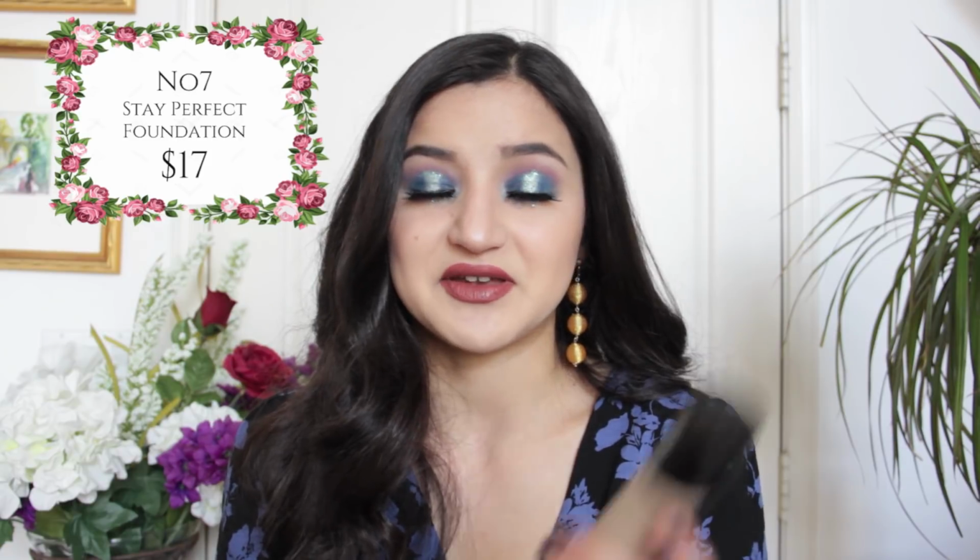Alright, so next we're kind of going to delve into the more medium to full coverage. These are not necessarily full coverage. They can be built up to full coverage, but I'd say on first coat they are medium. So this one is the No. 7 Stay Perfect Foundation.